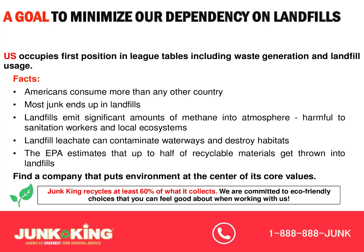Junk King, for example, aims to recycle 60% of everything it collects, and it does that by employing trained and passionate professionals to separate waste at its dedicated sorting facilities. If you require a mini dumpster, Junk King probably operates in your area. But if you need to find someone else, make sure they take the environment seriously.